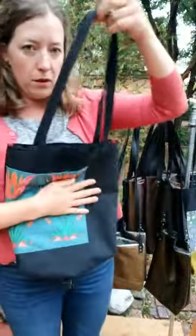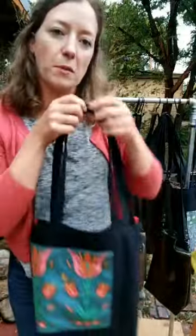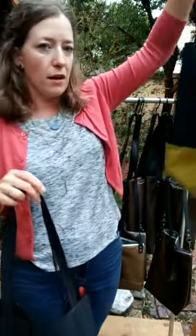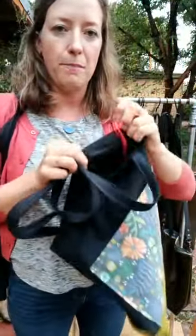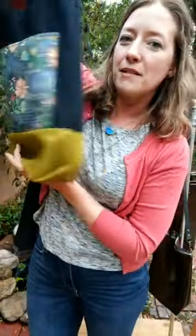You can roll it up and take it to the grocery store or something like that, take it to the farmer's market. So there's this one. And then very similar style, a little bit longer, is this one. So this also is a black cotton canvas. It's all bound seams. This is a pocket on the front, and the bright green boxed bottom.